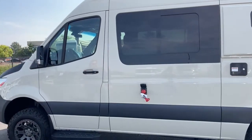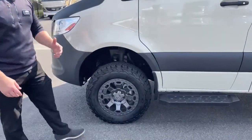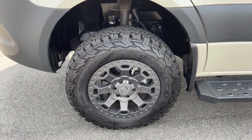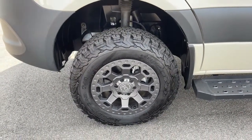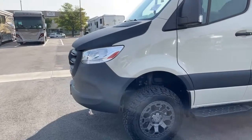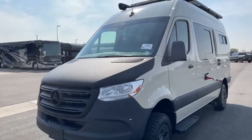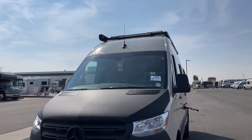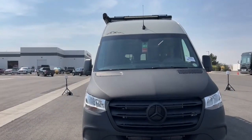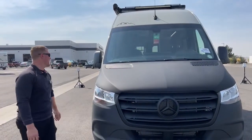Coming around over here, these we do upgrade the tires from the standard that Mercedes ships with. So we put the BFGoodrich KO2s on there with 17-inch Black Rhino wheels, just a nicer looking set of wheels and tires. That KO2 is a good all-terrain tire. It's actually become one of the most popular all-terrain tires out there at this point. And then before we head inside, I want to point out that we also put a really big LED light bar up across the front of the van, just so if you're driving down, let's say, a dirt, muddy forest road, you get a little more light than what your headlights are going to provide.